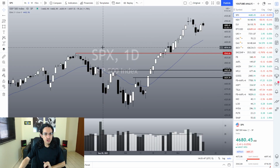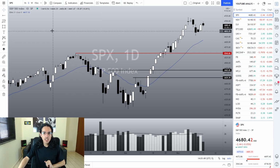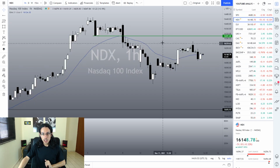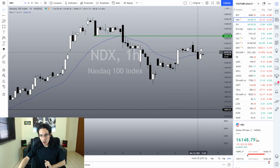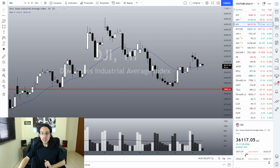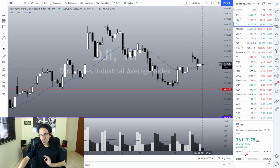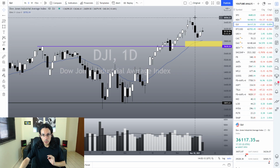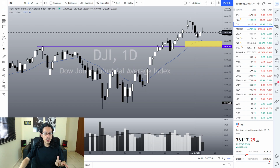Right now, it's too soon to assume anything over here, but I agree, in the 1 hour chart, it is a bull trend. On the S&P, even the Nasdaq, which is at the EMA right now, it's reacting nicely. The Dow Jones is above the EMA as well, so it feels like it's starting to engage a bullish momentum right now. But what is more important for us to note over here is that all indices dropped last week, and this made several stocks drop.